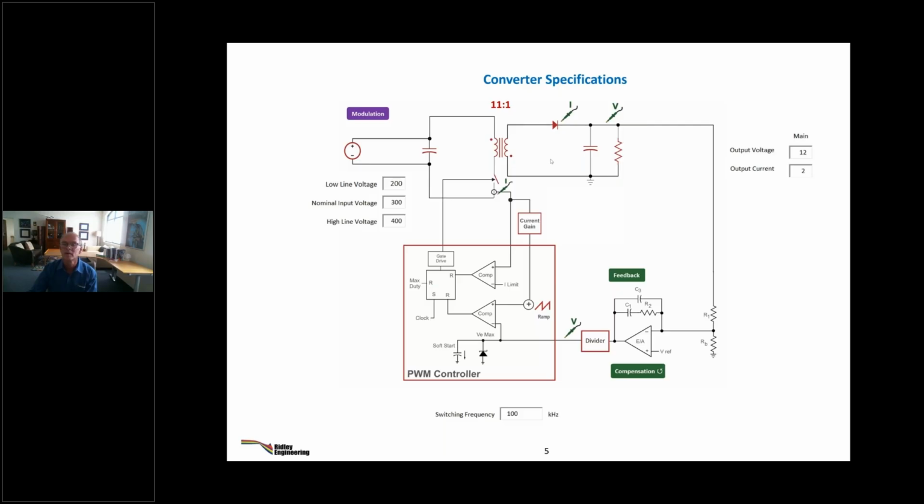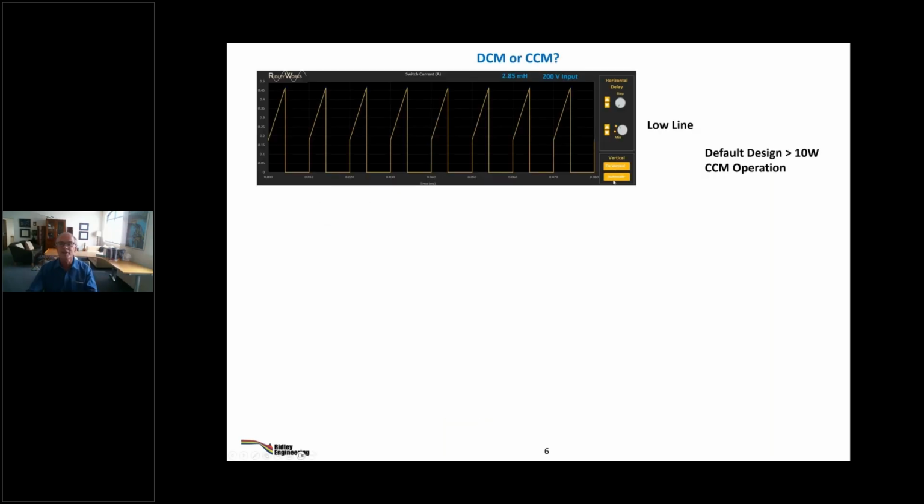So here's a default design of where we start. I'm going to do this in the software in just a little bit to show you how we design a flyback. So default design for me, if it's more than 10 watts, I'll let it go into continuous conduction mode if it wants to. But I'm not beholden to that. I always retain the ability to cross the boundary between the two, to change my mind later on, to have a different version of the transformers wound. But this is a basic starting point for me.